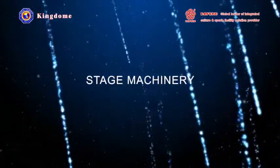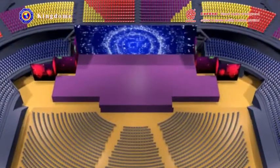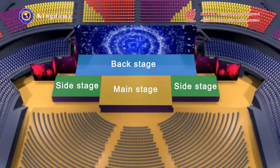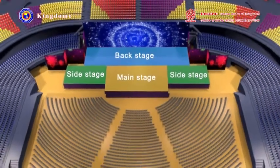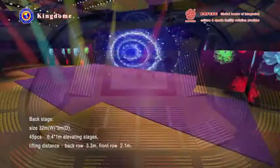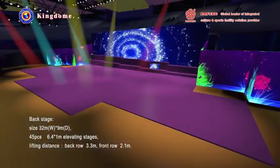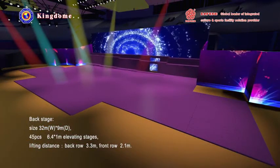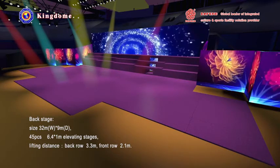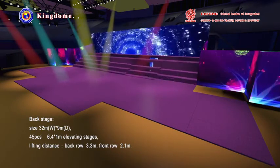Stage machinery. The lift stage is divided into 3 regions: backstage, main stage, and side stage. The design of elevating stage meets the requirements of worship and sports mode. Stage parameters. Backstage size 32 meters wide multiply 9 meters depth. It consisted of 45 pieces of 6.4 multiply 1 meter elevating stages.